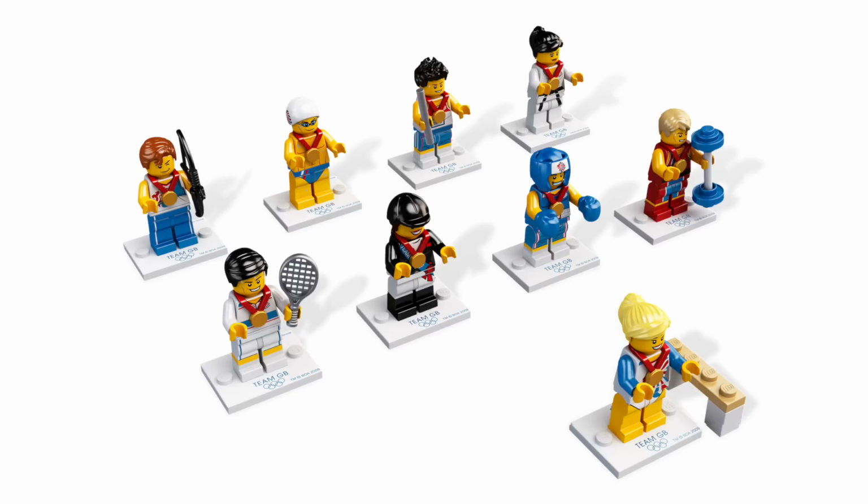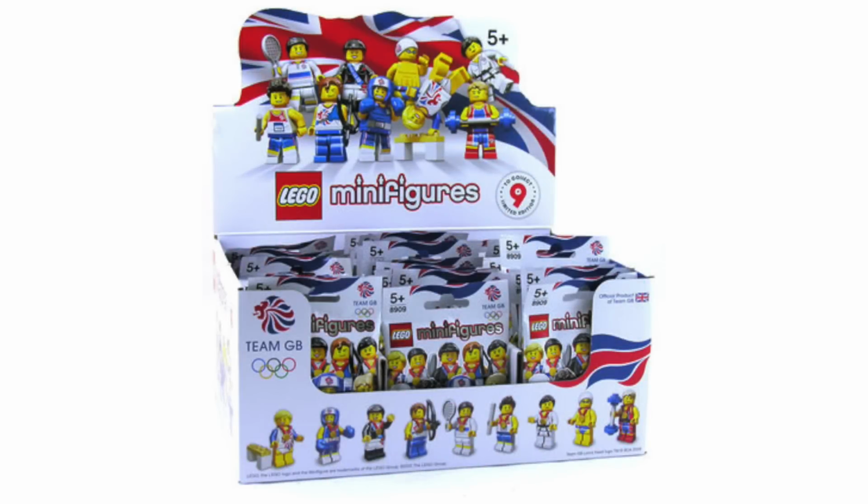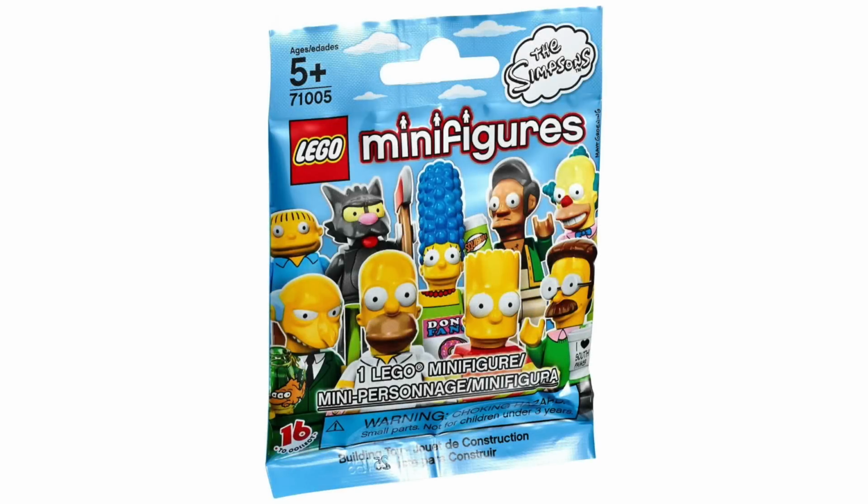They had the Olympics logo and some pretty cool stuff on there. You can see it on the screen now. But they had a different plate, which was nice, so I definitely liked that. And the packaging itself is actually pretty cool too. It shows all the minifigures in the series on the packaging, unlike with the ones that have 16 or 18 in them, you don't quite get to see all the minifigures.